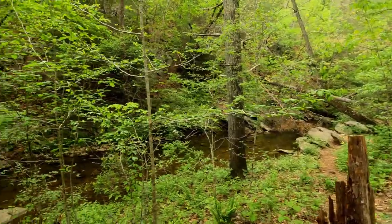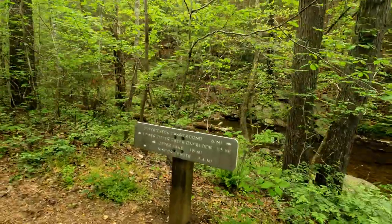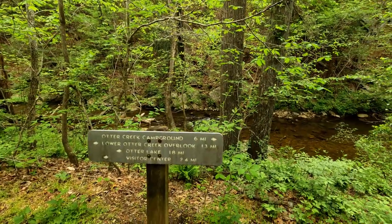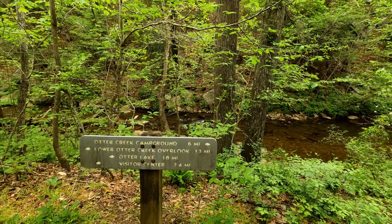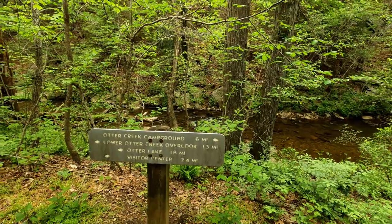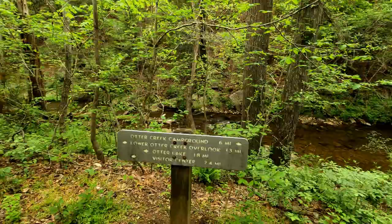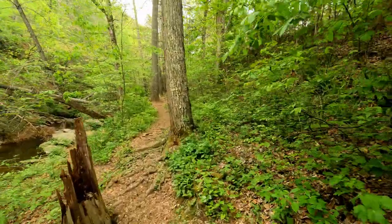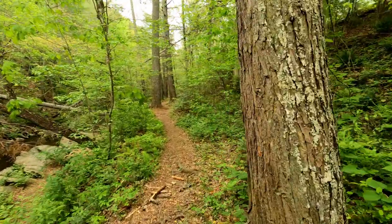Man, I tell you. And here, well, let's get the sign. So the Otter Creek Campground is 0.6 miles, and that's probably as far as I'm going to get today. And then, of course, we've hiked the lower Otter Creek overlook. And, of course, Otter Lake, I've hiked all the way around that. And then the visitor center all the way down by James River is 2.4 miles. So let's just get going. And I think we'll probably only get about an hour in today. And it's going to be quite beautiful.